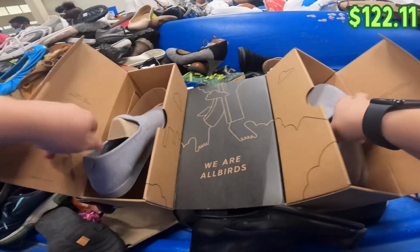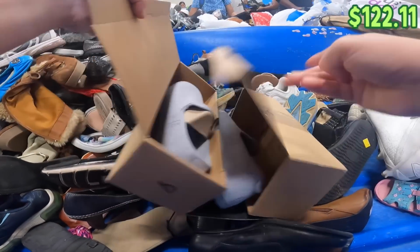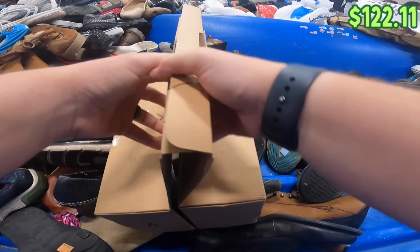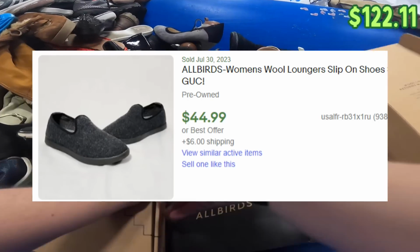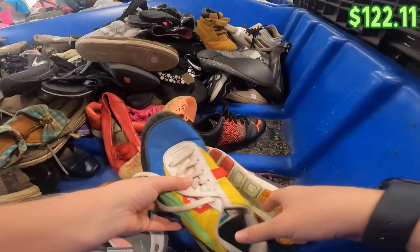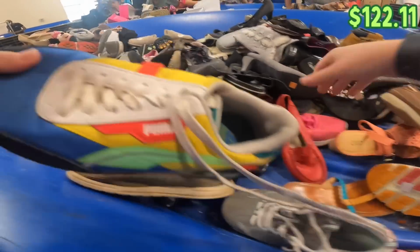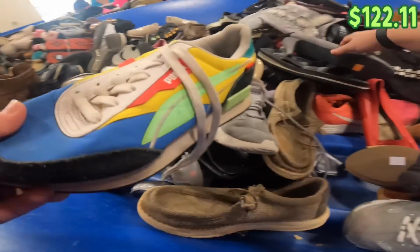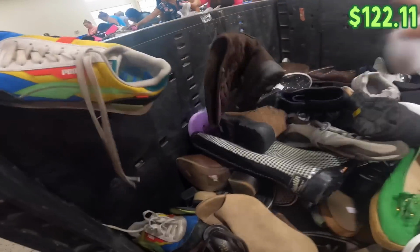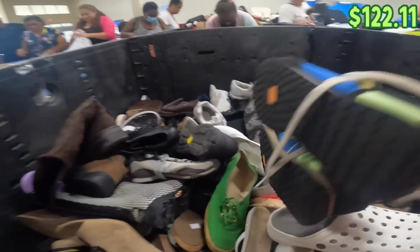Oh my goodness, I just found a pair of Allbirds with the original box. Wow, what a find. They're not worth as much as they used to be, but definitely gonna pick those up. That's awesome. I don't usually pick up Pumas, but these are really interesting and unique. But unfortunately, I probably won't find the match. And if I do find the match, it's gonna take forever. Oh, actually, wait, it's right here. Yeah, I'm gonna pick those up.